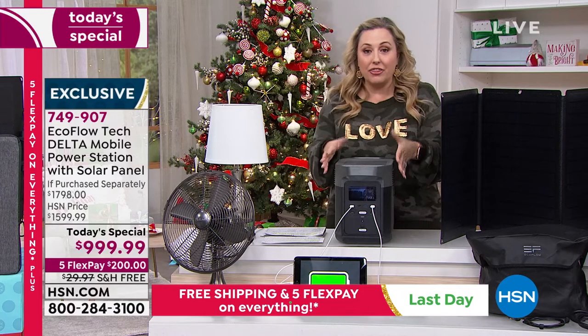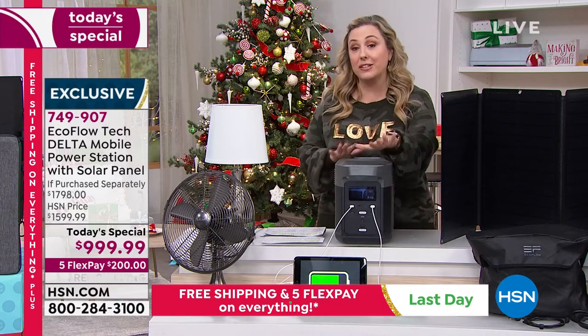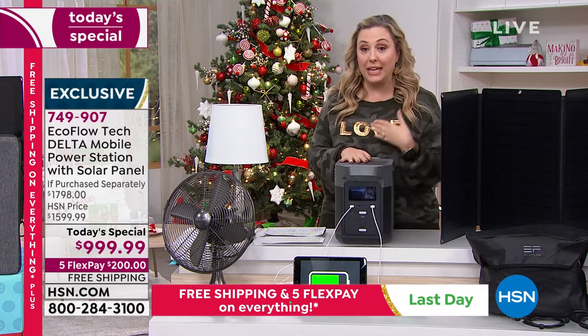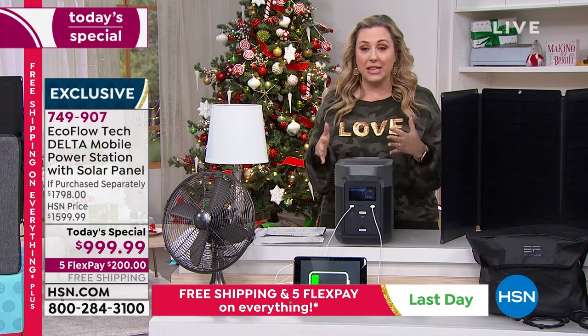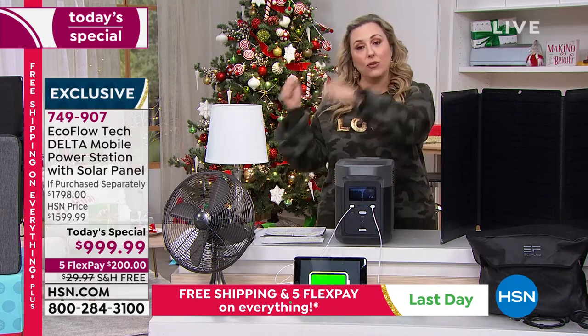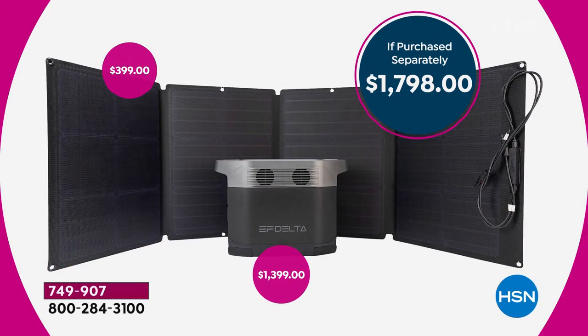So it's $1,400 just for the Delta EcoFlow. It, by the way, weighs 31 pounds. The other thing I wanted to mention about the weight is, for me, if my husband wasn't there, I would be able to lift it up and take it over and plug in the refrigerator. I'd be able to take it over to the laundry room and plug in the washing machine. It's not like a power generator where 5 Teamsters need to move it around. You can lift it up and move it.